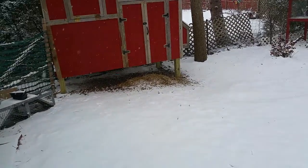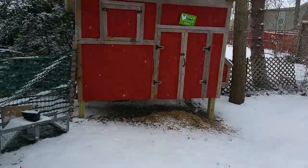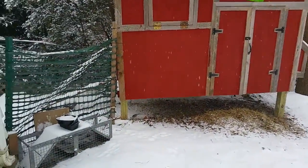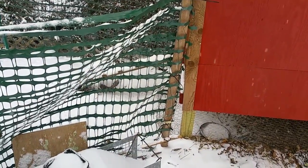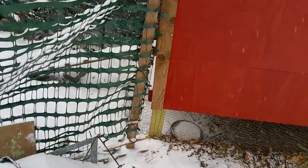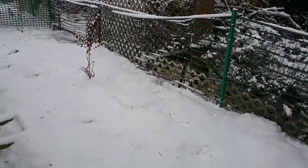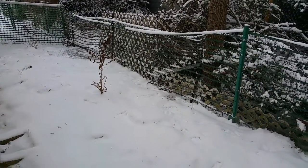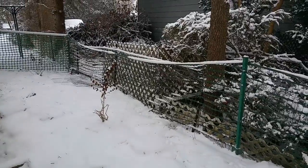I wanted to look at tracks, and there's been a breach. Looks like we got rabbit tracks going in and out of the breach, so I'm pretty sure the rabbit chewed through there. Rabbit tracks in the snow. There's foxes and coyotes and hawks.